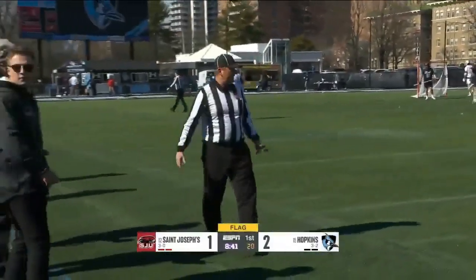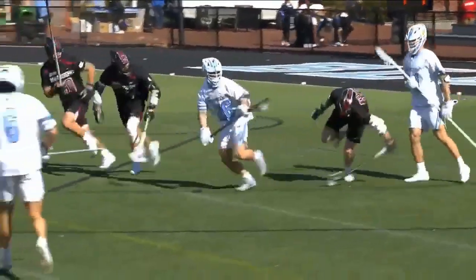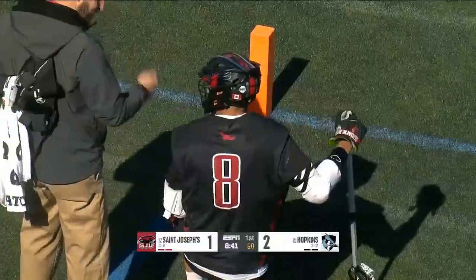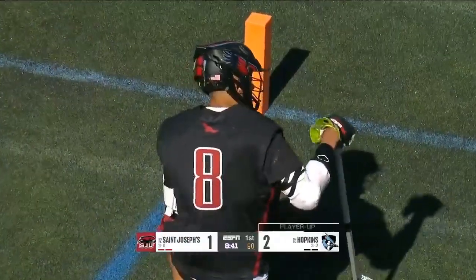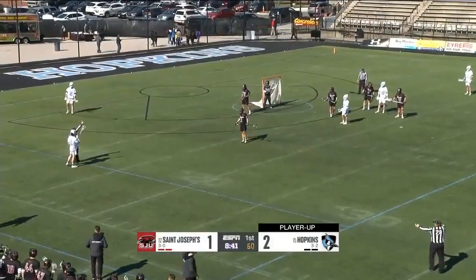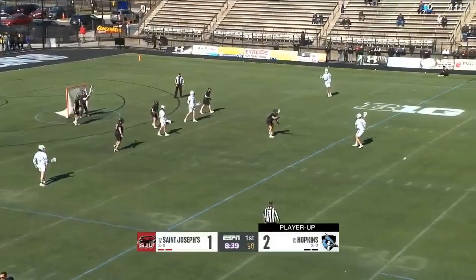Blue Jays extra man was anemic until last weekend's game against Utah. Offensive coordinator John Crawley changing things up. Here's the foul. Right just there. A late high hit. Little shoulder. Jack Hawley doing a nice job on the face-off wings. He's the Blue Jays' probably best natural ground ball player, and he pays the price with that late high hit. I think it was Levi Anderson. Levi Anderson, number 8, is in the box for St. Joe's.